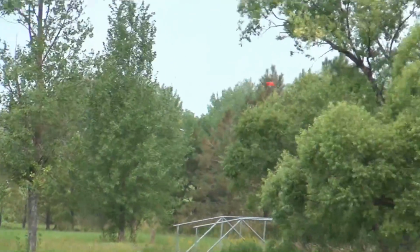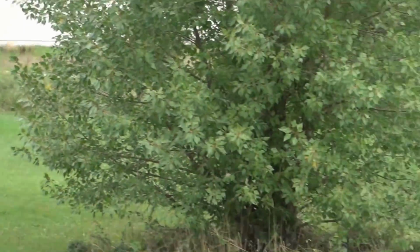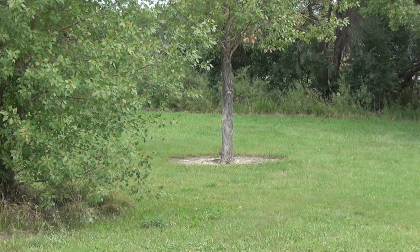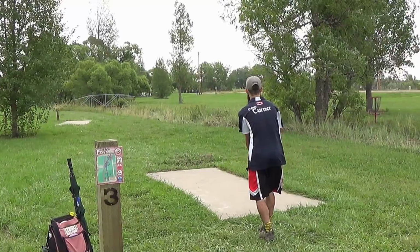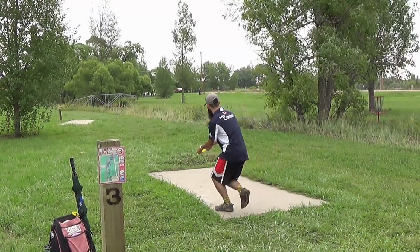There's Mark. It's a little left of where you want it to be. That wind is really carrying him up the fairway, though, and that's still not fading too terribly much because that wind is mostly a tailwind that you see moving those trees.